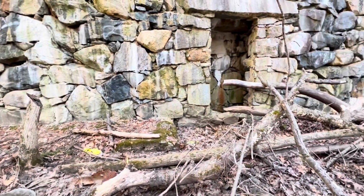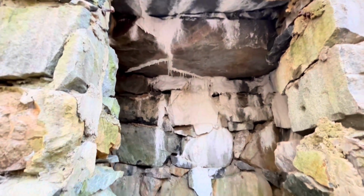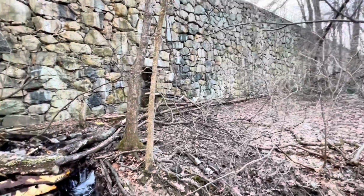But going back to this dam for a second, take a look at this massive rock structure. This was all built by hand using methods from the 1790s. It's really impressive. It's actually kind of eerie just out there in the woods.